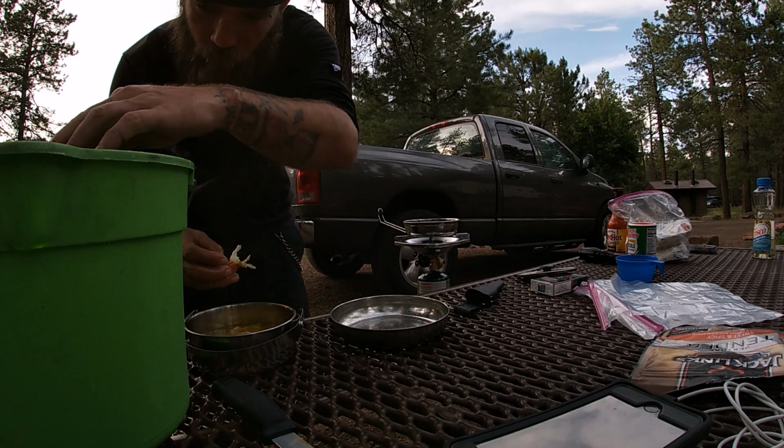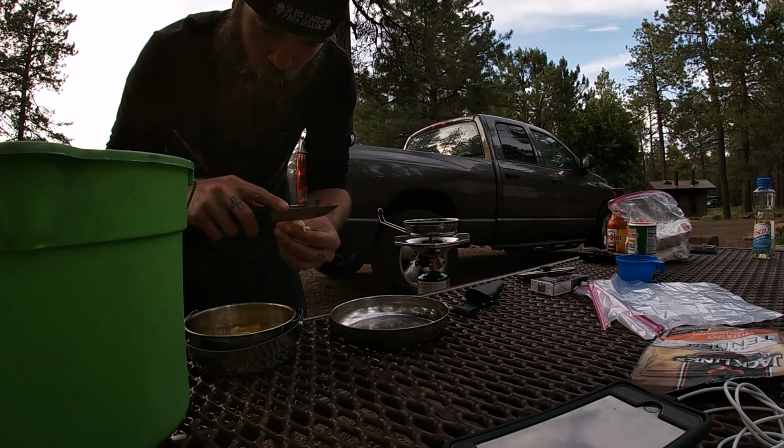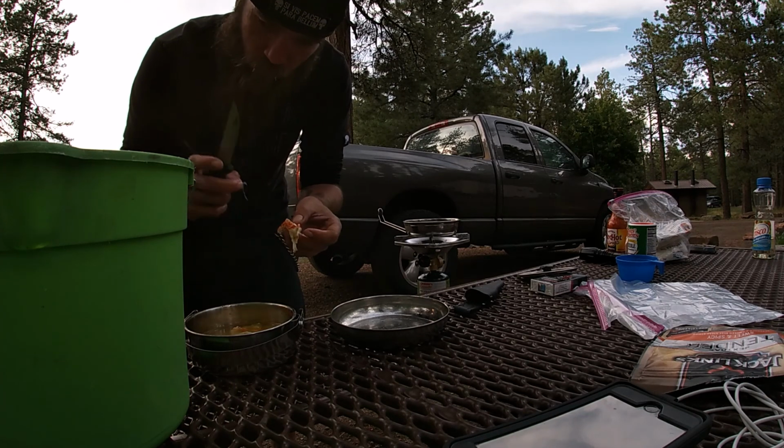So here I'm just running them through some water, rinsing out all of that residual gook. And this one I wasn't able to get the vein out in one shot. So if you just slice gently down their back through that first little layer of skin, you just pull it right out.